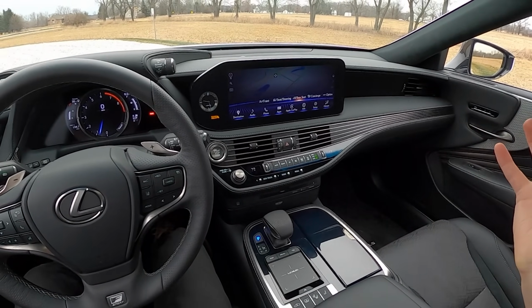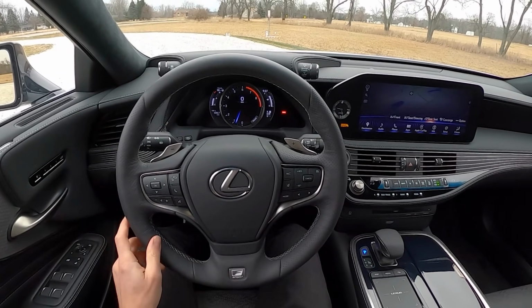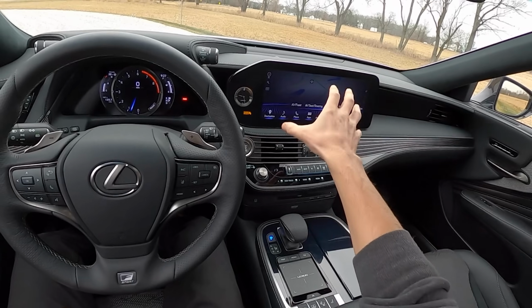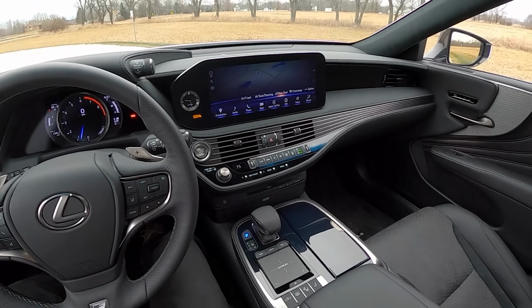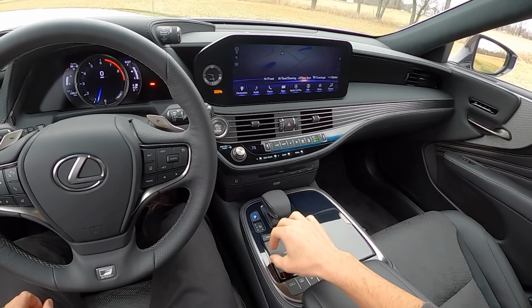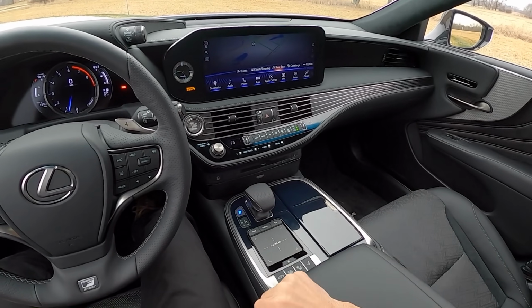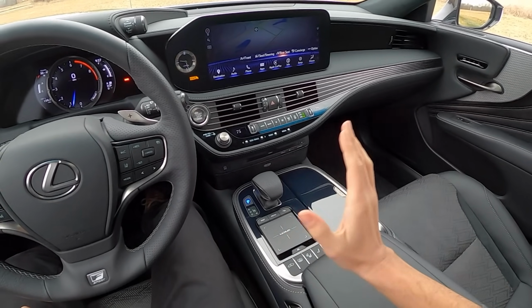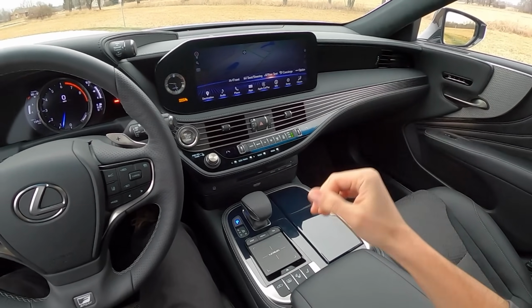I think the purpose of a luxury vehicle is to relax you and calm you, and this infotainment does the opposite. It stresses you out and it frustrates you. I did prefer the old mouse system that Lexus used in the past. I think that was a little bit easier to jump from one side of the screen to the other, and it was more accurate. This touchpad, though, this is 2021. We've got to be doing better at this point.